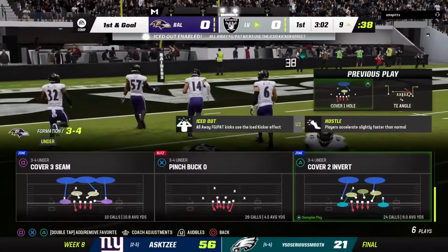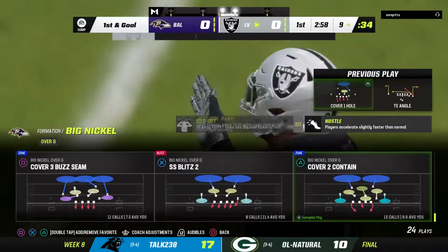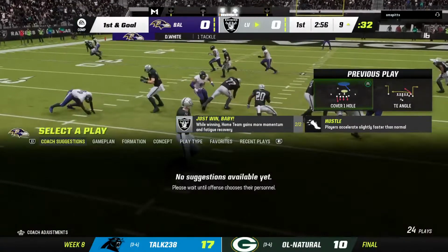And he gets it inside the 10 to the 9. That puts him in excellent position, 1st and goal after a gain of 19.